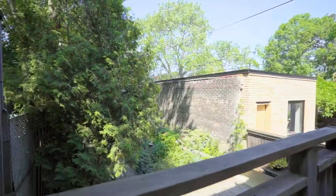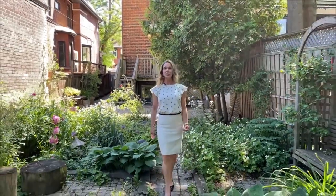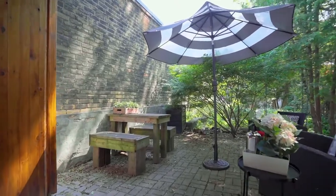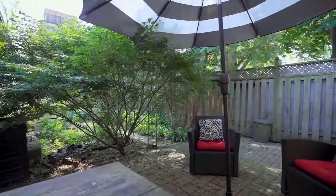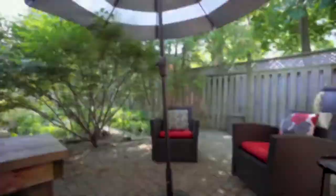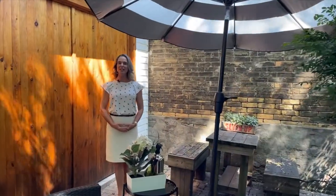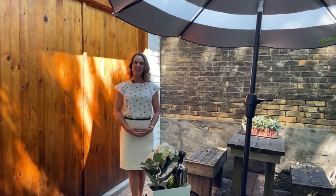This deep lot contains a lush perennial garden, and at the end of the lot, we have a two-car garage. We can actually accommodate three-car parking by opening these doors and driving one car through and parking two cars tandem. We have this quaint seating area back here, and this garage is a great candidate for a laneway house or a backyard studio.